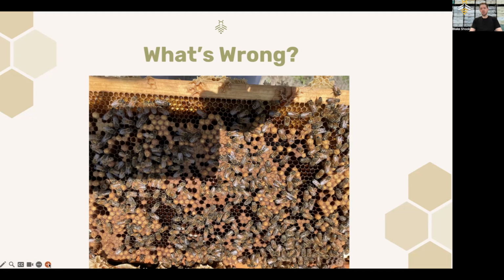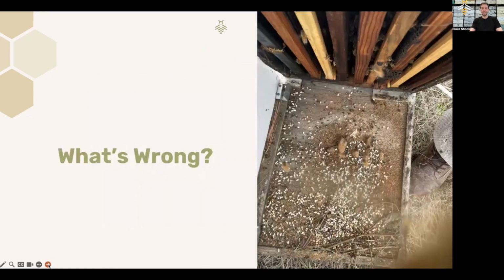This is what happens when a queen gets too old and runs out of sperm. And so that's why we requeen every year. That's why I recommend requeening every year, because even if your queen's a year old or 18 months old and still looks good, a month later she could be out of sperm and laying a beautiful pattern of drones. So it's hard, if not impossible, to save a hive once it gets to this point. So requeening every year, pretty important.